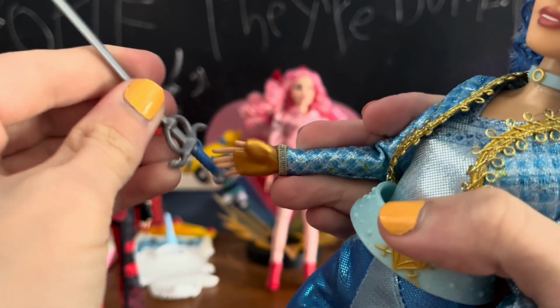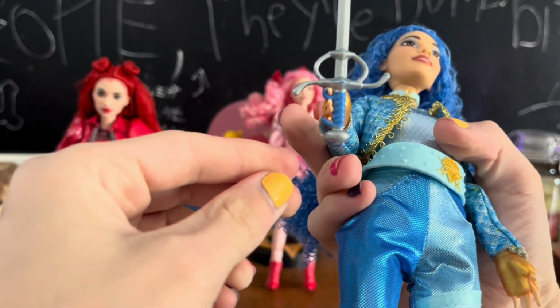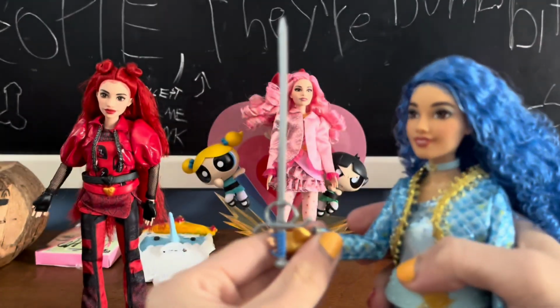And then it's supposed to go in, you put the hole through the finger right there, the pointer finger, and then the rest of it just clips on around the rest of the hand, so then she can hold her sword.